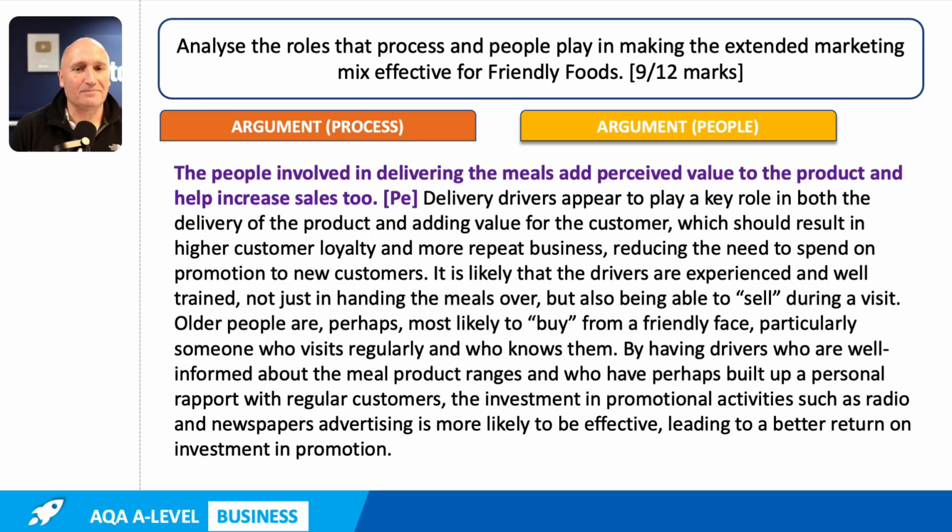So let's have a look at this one. What do you think? What point do you think you might have raised for this one? Well, I think it's about the delivery drivers adding some value to the service of the product because we're told that that's important to customers. So the people dealing with people involved in delivering the meals add perceived value to the product and help increase sales too. So we're making the product more valuable, more effective. Now, I've added a word in there, perceived value, which of course is from Bowman's strategic clock. So in theory, I could add in Bowman in there, but anyway, don't need to.